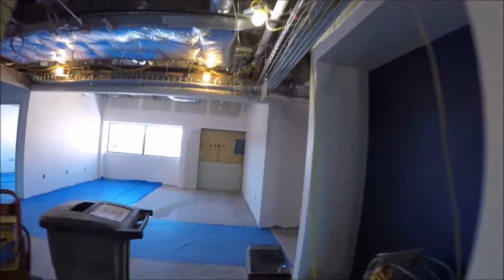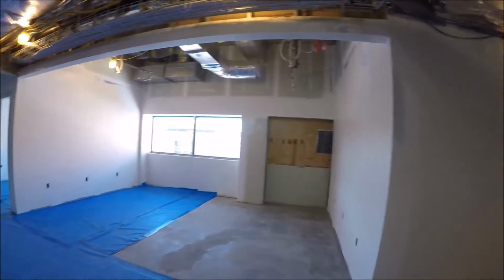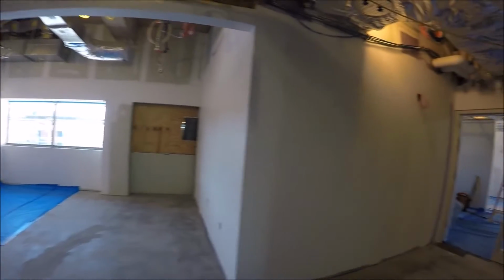Let's start with the fourth floor. Here we are, top of the building. All about the finishes in through here. We come in this section here, a little VET. We're working out some gluing issues.